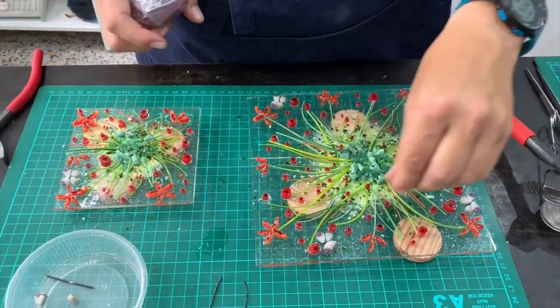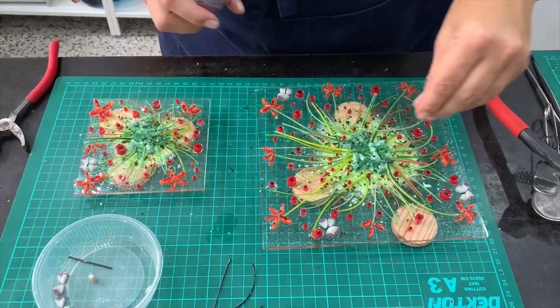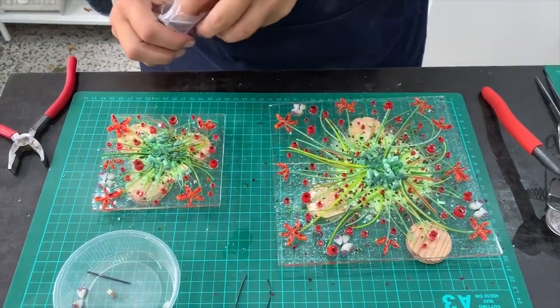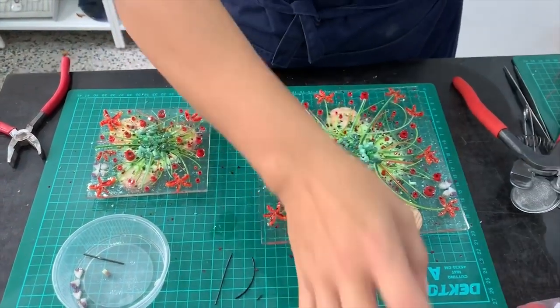So I just sort of take a pinch and sprinkle it over. I'm not really being very precise. I make sure I'm putting some red in the green and also right to the edge. And I'm going to go through and do the same with all the different frits now.